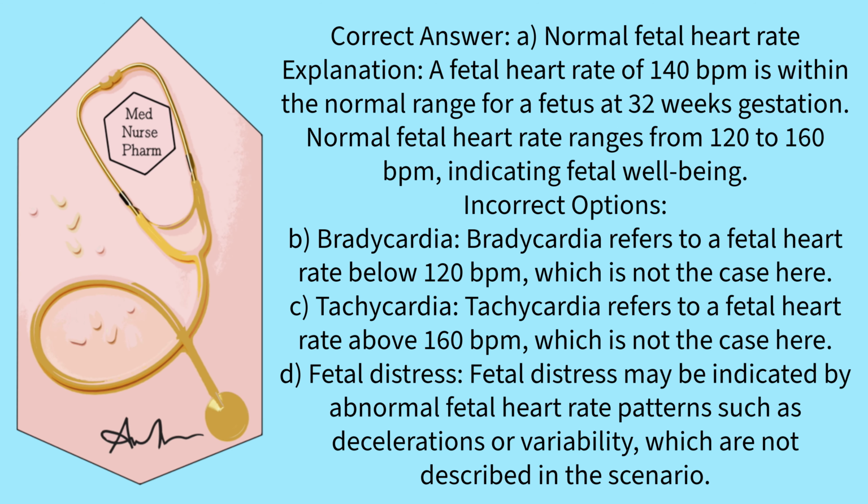Normal fetal heart rate. A fetal heart rate of 140 beats per minute is within the normal range for a fetus at 32 weeks gestation. Normal fetal heart rate ranges from 120 to 160 beats per minute, indicating fetal well being.